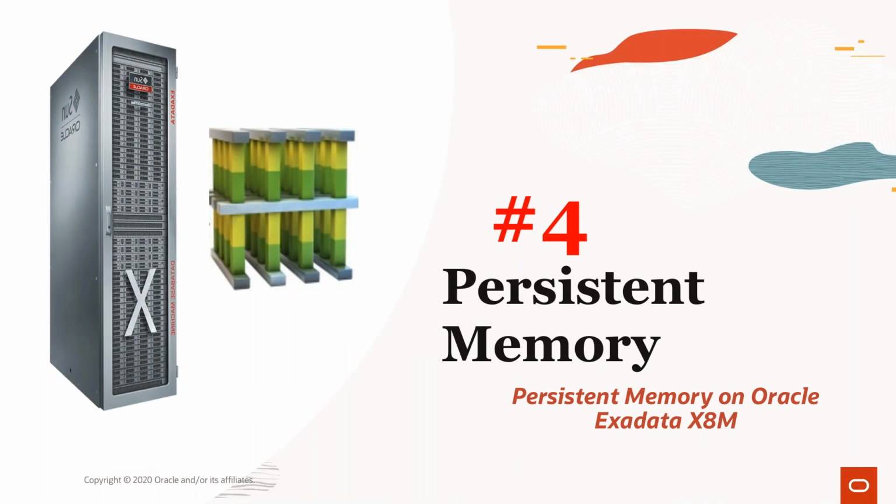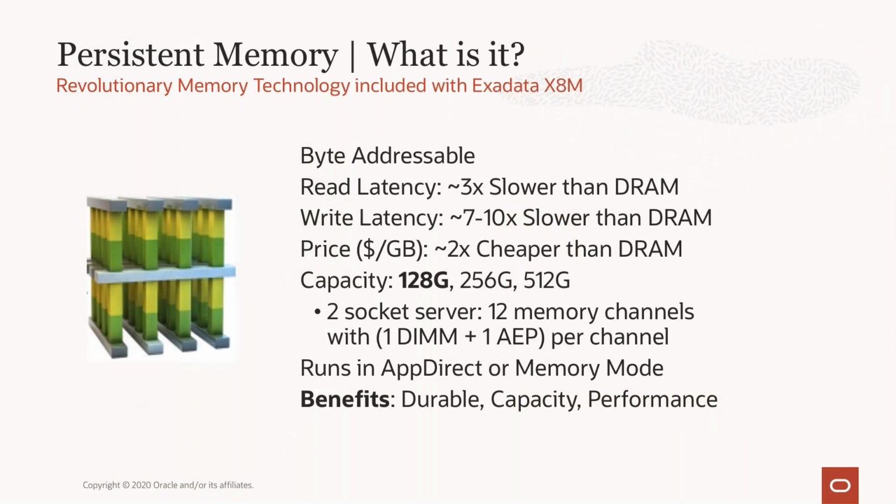Now I want to get to number 4, persistent memory. This is showing you a picture of Oracle Exadata. This is a new machine that came out, I think either earlier this year or late last year, called X8M. On the right is a picture of persistent memory as implemented by Intel, called Intel Optane DC persistent memory. What is persistent memory?